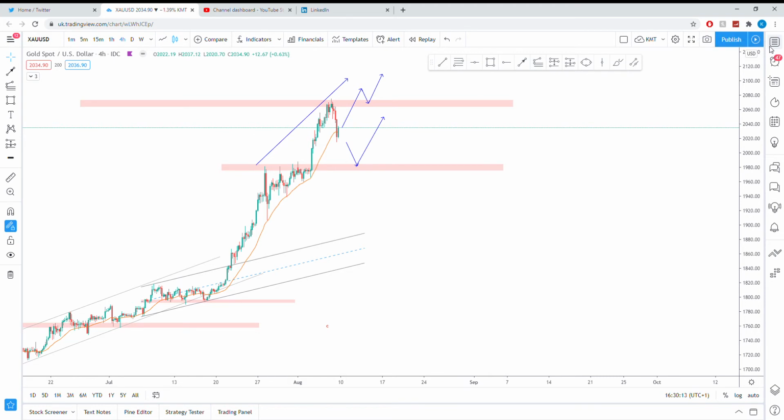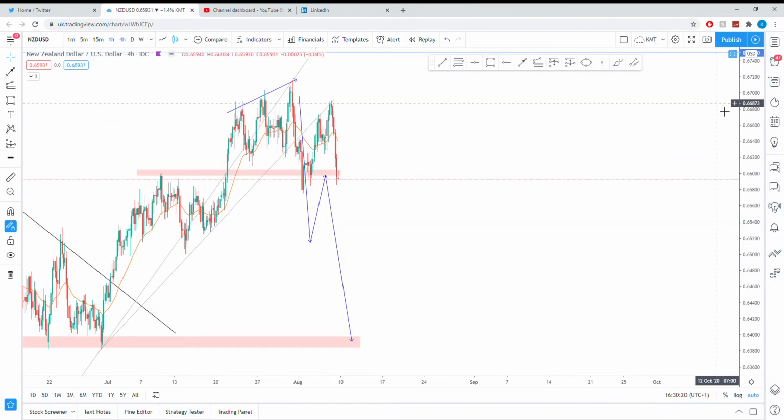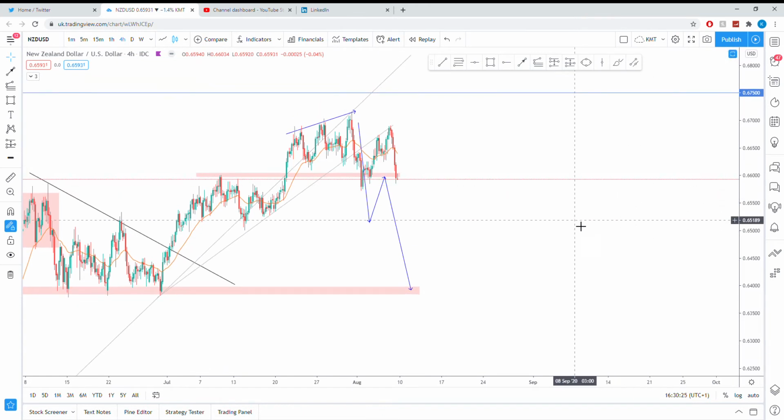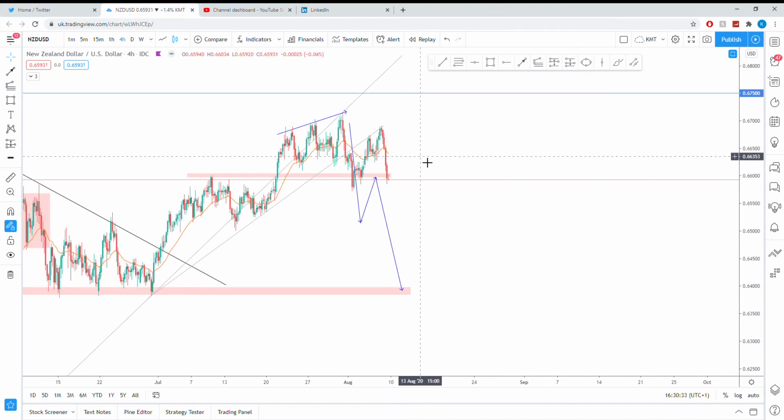If we look now towards some other pairs, we can look into a bit more detail. So looking at New Zealand dollar, US dollar. I had this analysis prepared from last week. It's basically taken a whole week for us to see some development in this process. Now we're looking at an opportunity to take a sell.